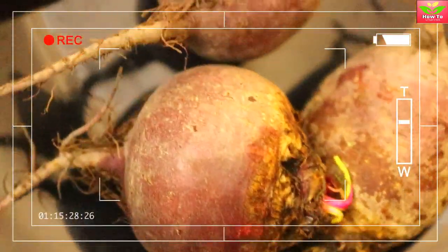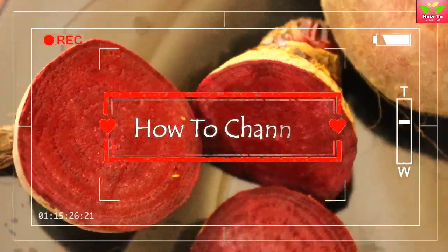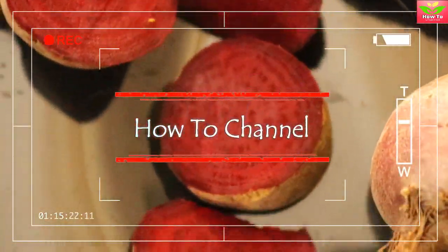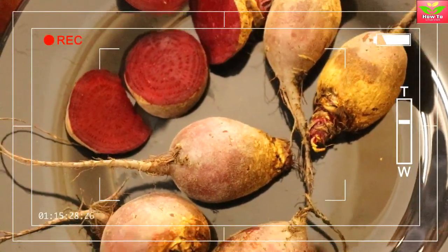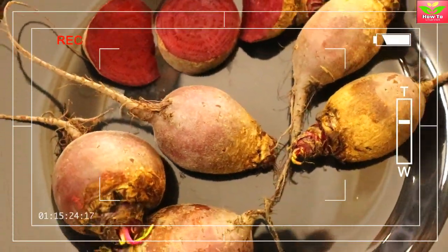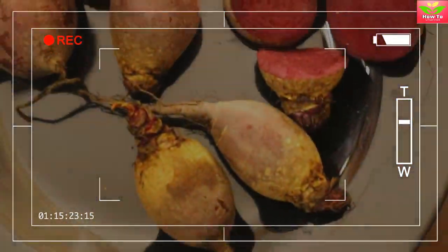Beets help in reducing high blood pressure due to the nitric acid that they contain, and the latter helps boost the blood circulation in the body and calm nerves. Knowing that it's always better to prevent than to cure, you can prevent cancer by incorporating beets into your daily diet, because it's known to be a great source of antioxidants which fight against cancerous cells and prevent them from forming in the first place.